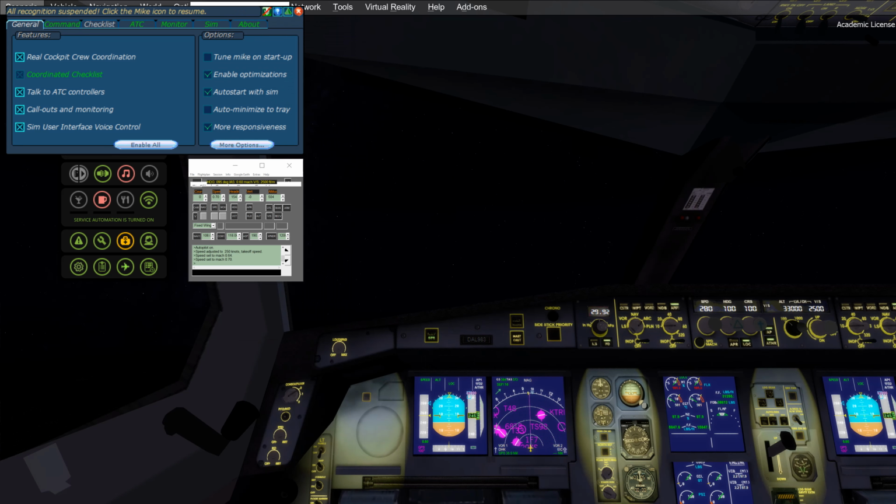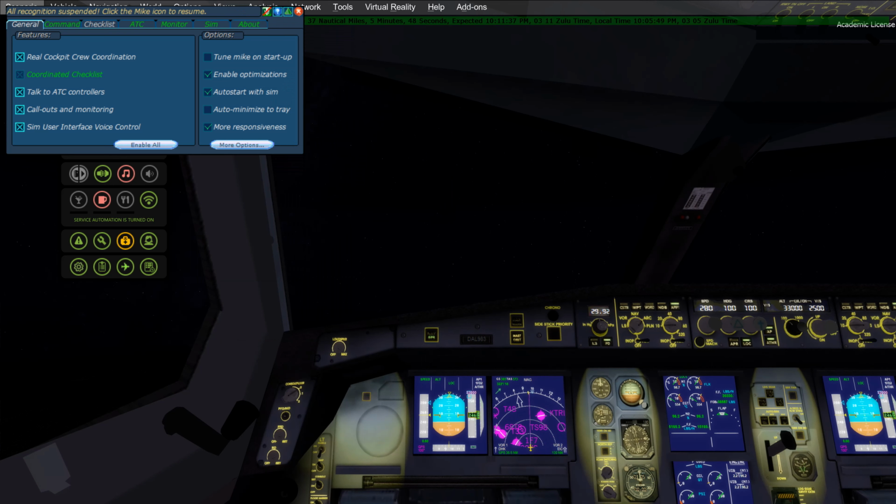Speed set to Mach 0.70. Heading 90. Next waypoint, Odin. Distance 37 nautical miles. 25,000 feet.